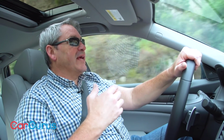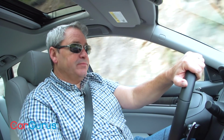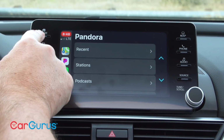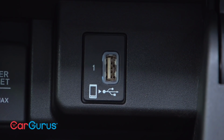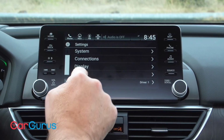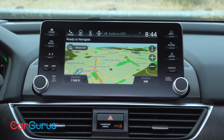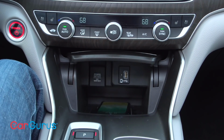Back inside, you need to upgrade to at least EX trim in order to get the superior 8-inch display screen infotainment system that's available for the car. From a user experience perspective, it's a breeze to use, and it includes Apple CarPlay and Android Auto, satellite radio, 2.5 amp quick charge USB ports, and much more. A premium 10-speaker sound system comes with EXL trim, and Touring trim equips the car with navigation, Honda Link subscription services, wireless phone charging, and more.